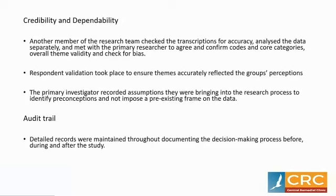So when it comes to trustworthiness, another member of the research team checked the transcriptions for accuracy, analyzed the data separately, and then we met to agree and confirm codes and core categories, overall theme validity, and check for bias. And also respondent validation took place to ensure the themes accurately reflected the group's perceptions. And I recorded any assumptions I was bringing into the research process to identify preconceptions and not impose a pre-existing frame on the data.